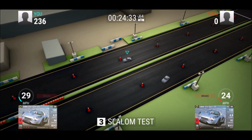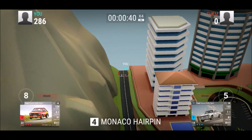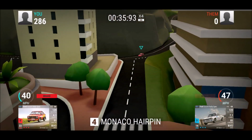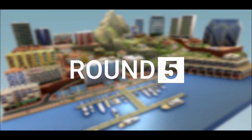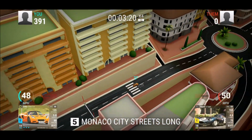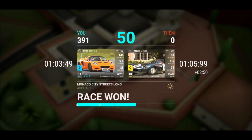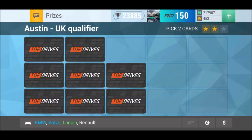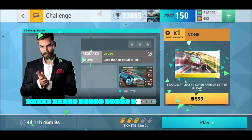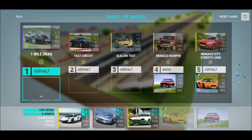There we go. Lucky me, I got a second Lotus. Finally, with 94 handling. Ford has got rally spec. He goes with another rally spec. But I got a stronger one. Just want to make sure I can beat that type. Monaco City Streets. Yeah, really, it's more about 0 to 60 in City Streets than about the handling. There we go, only 4 more rounds and we're getting closer.